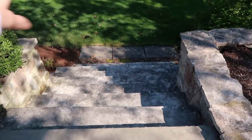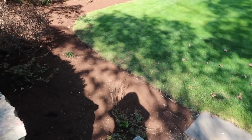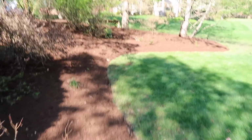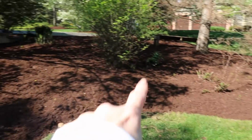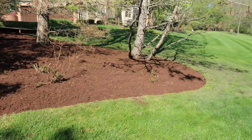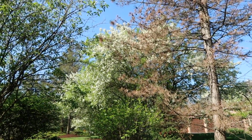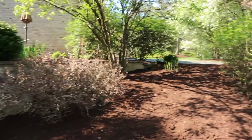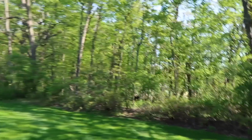Usually we have pumpkins planted in here, and they spill down over these steps and around into the yard. But this year, I think we want to put them here. I believe there's enough sun, it looks like there is this morning, to put the pumpkins in this whole area here, and then keep training them to keep going in there. We'll move the mulch out of the way first, but that's a thought. The trees are blooming back there, so pretty. So that's what we're thinking we might do this year. But yeah, things are green and pretty.